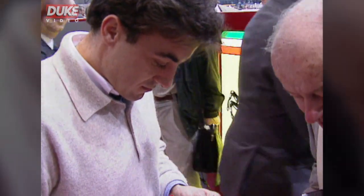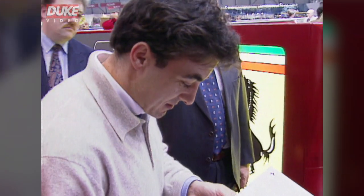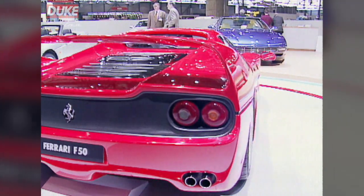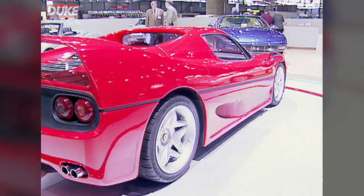Throughout press day, Alesi did his bit for the company by autographing posters and lending genuine credibility to the F50's Formula One pedigree, although it already fits into a class of car whose pedigree is given and whose status at the top of motoring social scale is a foregone conclusion.